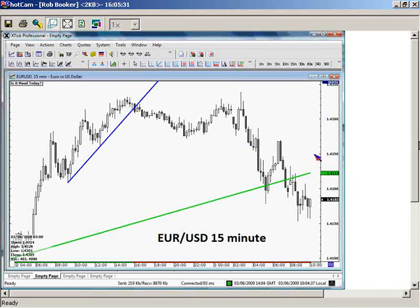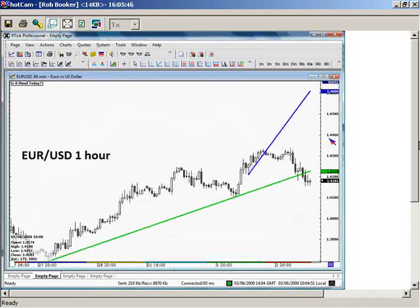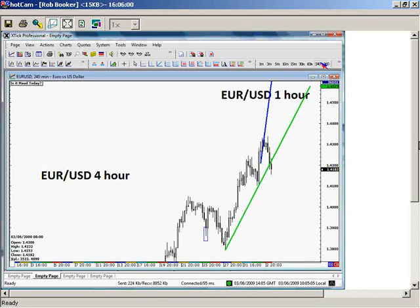And on the 60-minute chart, you can see that we made it down to this baseline here. The issue now is, where do we go from here? Can we go lower than this? Can we see this currency pair go even further than this? Or are we done with this movement? Let's look at some longer term charts. Now we're on the 4-hour chart.